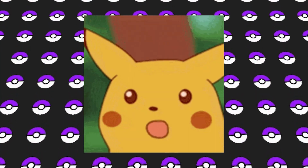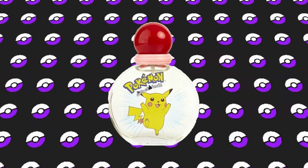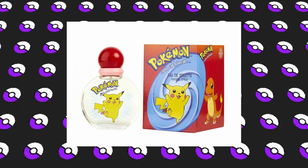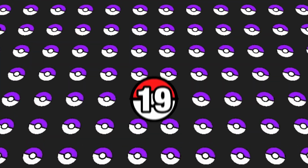Yes, this is actually a thing made by Pokemon, where you had the chance to smell like coughing and muck. Well, not really, but it was intended to help you smell like Pikachu with a citrus aroma. These were produced in 2003 and discontinued very quickly. Apparently smelling like an electric rat is not marketable. But you know what is marketable?